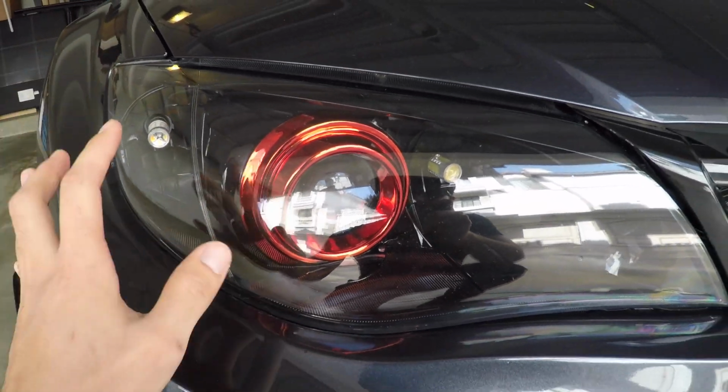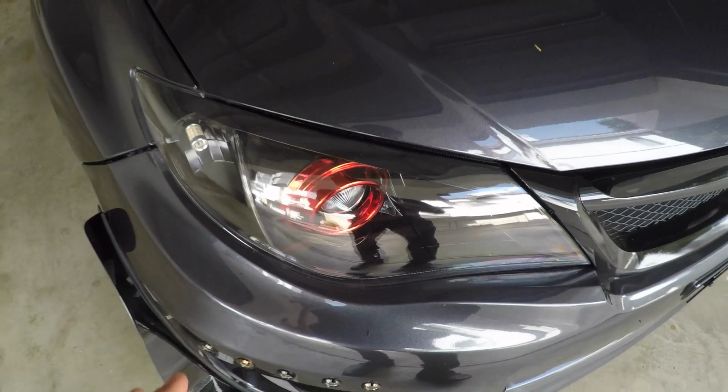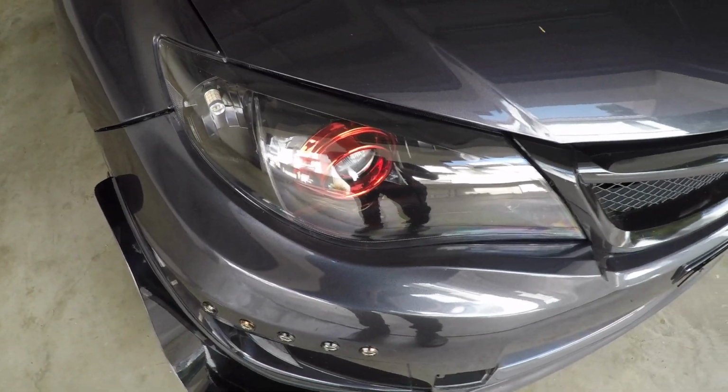So I think it looks really good. It makes a really mean, aggressive look for the car. It definitely looks much better than what it was before.